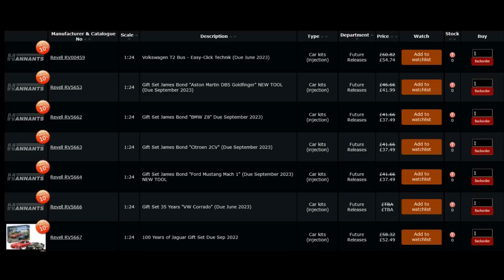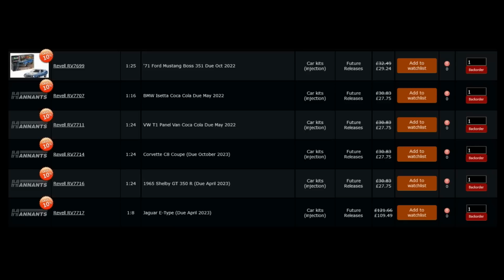There's a theme going for this year for 23, and it is James Bond with Revell Germany. Also, there is the new Mustang Mach 1 new tool that's being done for the European market in their boxing.